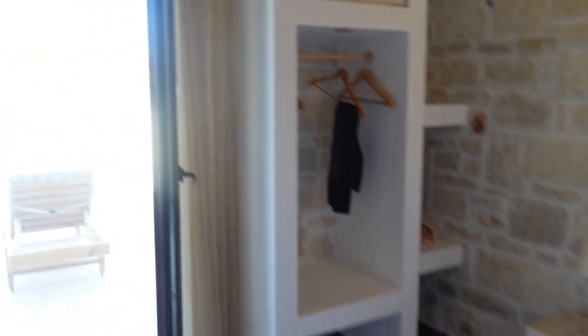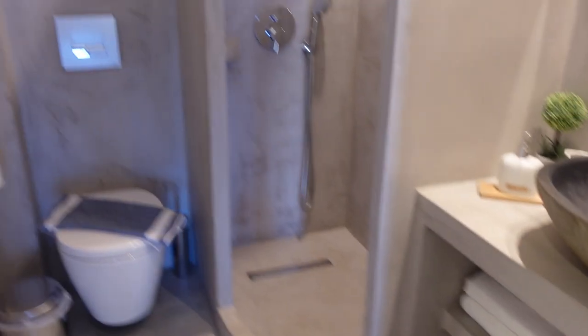So we got a room here. This is the room that Angie and I are gonna stay in. And then you can see that we look out onto the pool, which is so nice. Then we have the bathroom. Go up these stairs to show you the second room.